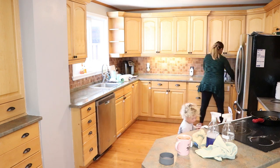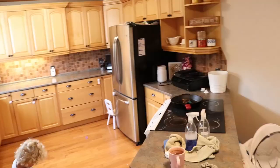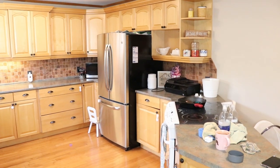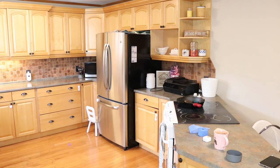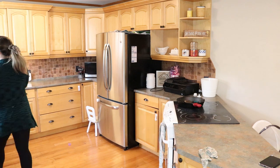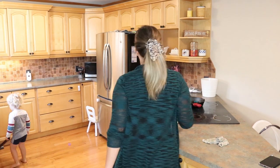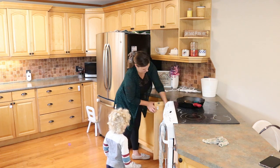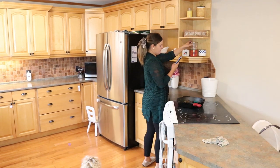Isn't he so cute? He's pretending to vacuum. I pulled my V8 apart so I can charge the top portion of it so that I can use it to vacuum the rest of the house, because as you guys know, if you have a Dyson, the battery life on these V8s is not unreal, and we do have a lot of flooring surfaces to clean. So my toddler's just walking around pretending to vacuum with it, and that's just super cute. If he can be entertained with things like that, then that's great.